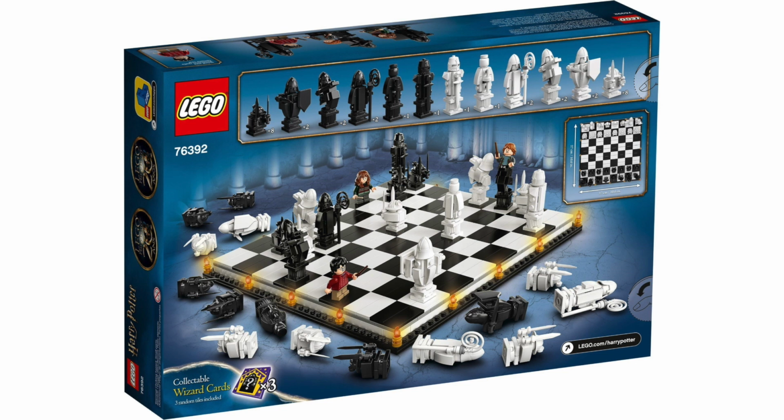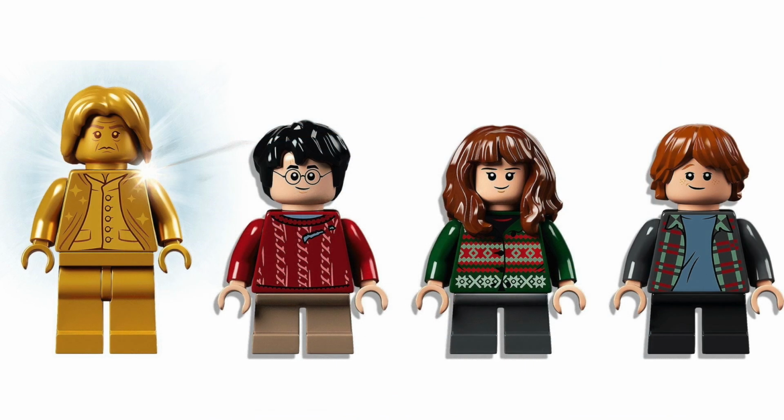There are 3 sets available for pre order, the next 3 that we're going to be taking a look at on Lego.com and in stores. But again, the minifigures here are great because I really like casual outfits for the trio. But Golden Snape is out of place to me. I don't understand why he's in this set. Golden Voldemort in the Chamber of Secrets set also doesn't really make any sense to me.